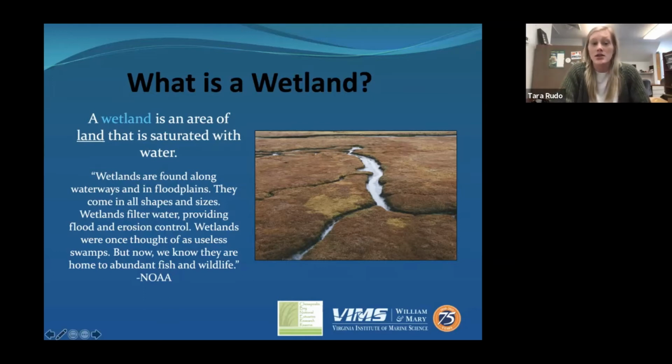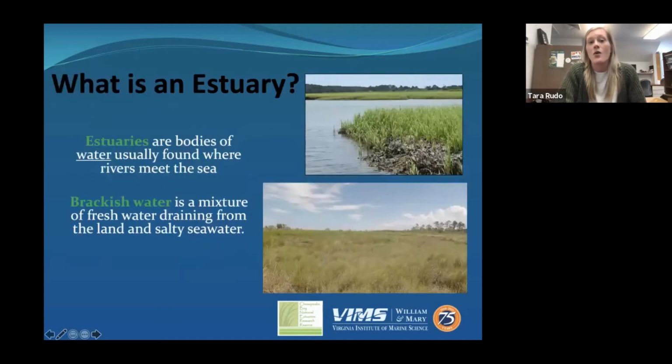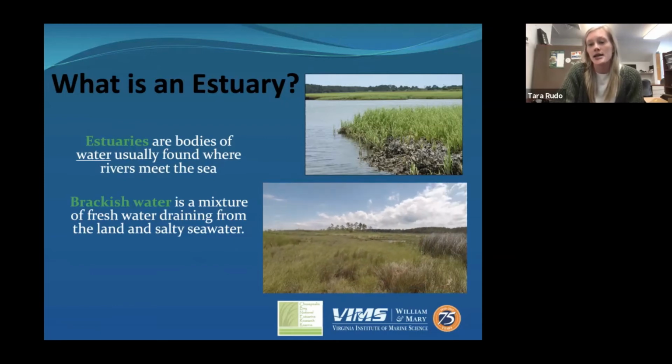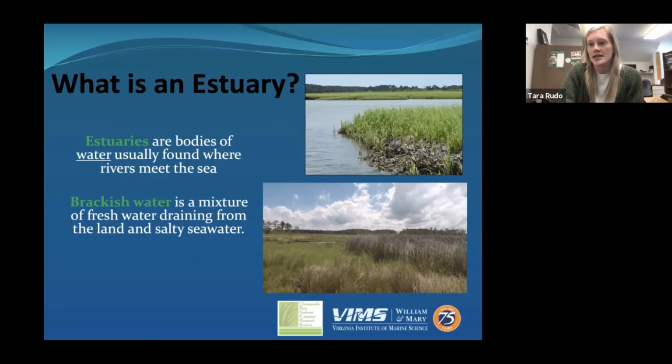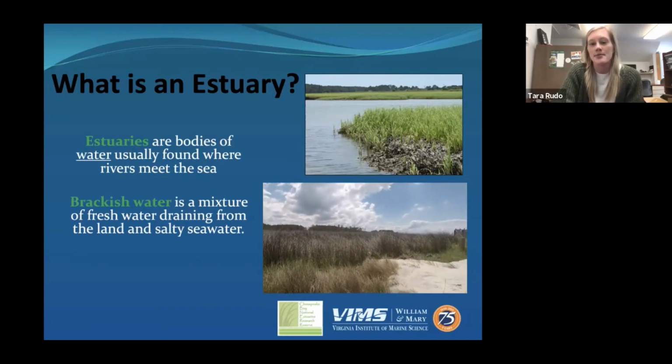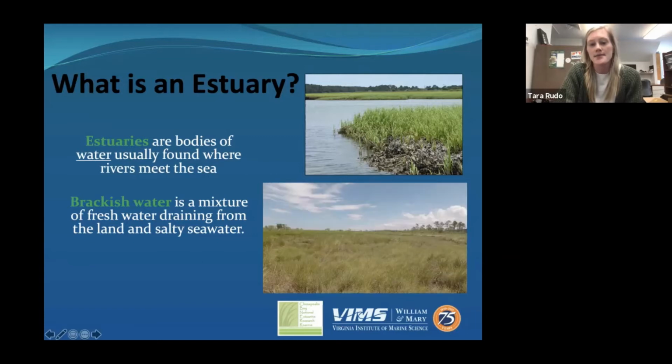But we are also going to be talking specifically about what an estuary is. And estuaries are bodies of water that are usually found where rivers meet the sea. And I have a short video down here. This was taken at Goodwin Islands, located just south of our office here in VIMS. And this is right on the shoreline. It shows a good example of what that estuary looks like.